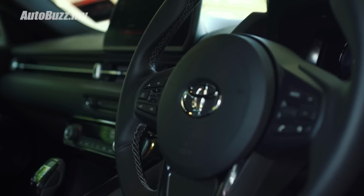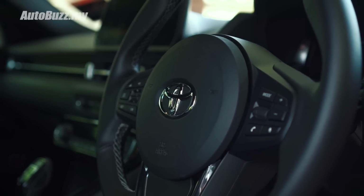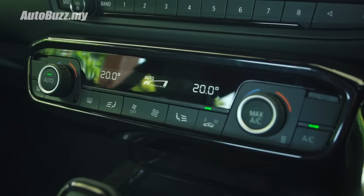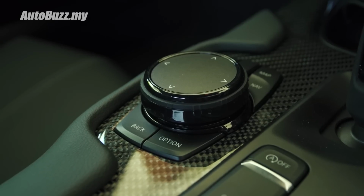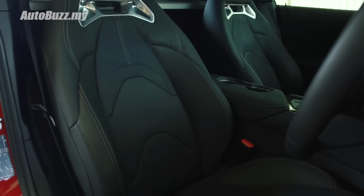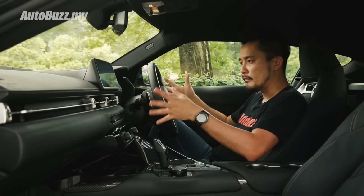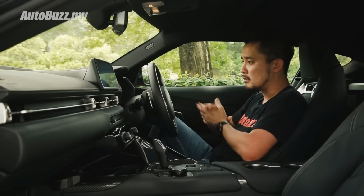BMW, right? Because this car is co-developed with BMW, most of the things in here are sourced from them. For example, the head unit, the buttons, the iDrive controller, and even the seats. I'm not quite sure about the shifter and the steering wheel though. If you guys know which BMW models these come from, do let us know in the comment section down below.